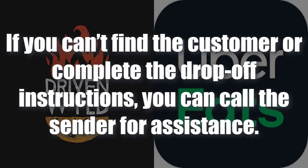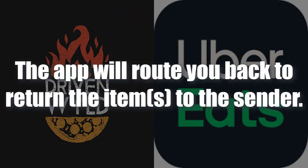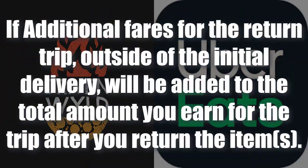If you can't find the customer or complete the drop-off instructions, you can call the sender for assistance. If you can't reach the sender after 8 minutes and can't otherwise complete the drop-off instructions, you can tap on the red triangle to navigate to the screen for reporting the issue. The app will route you to return the items to the sender. Additional fares for the return trip outside of the initial delivery will be added to the total amount you earn for the trip after you return the items.